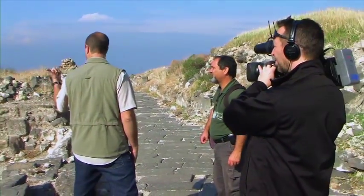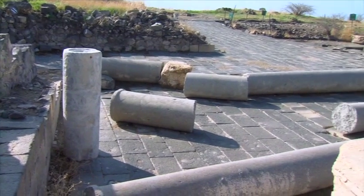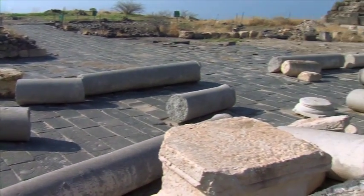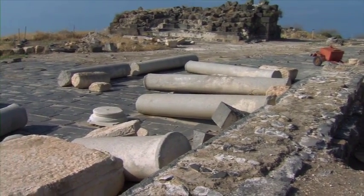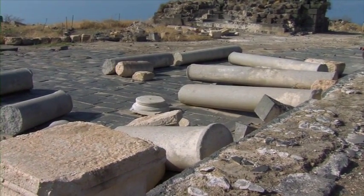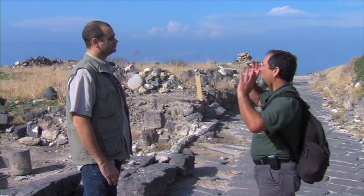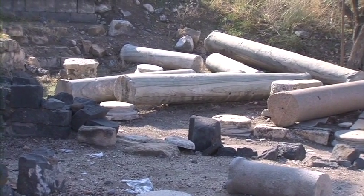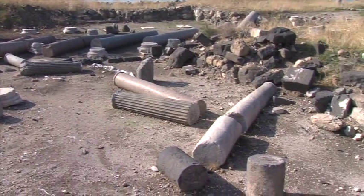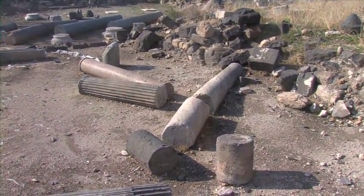Question: the way the pillars are lying, it looks like they just fell over and stayed. Was that the big earthquake? Yes. The same one that destroyed Beit Shean? Yes, 749. It was a huge earthquake all over the area, Israel and all around. You can see all the columns fell to the same side. Look, they fell to the south. And from then on, this place was abandoned and the people didn't come back anymore.